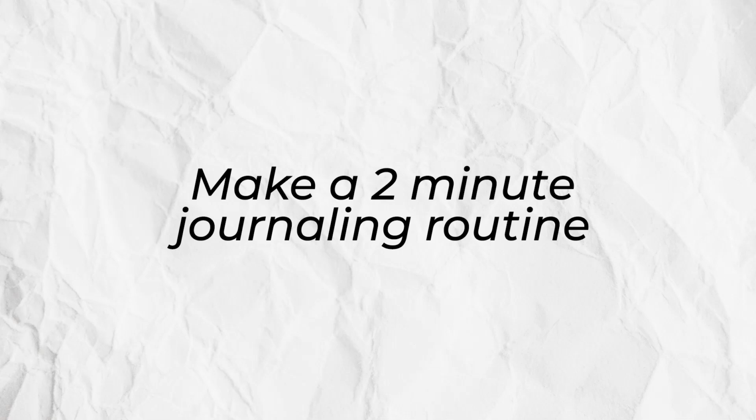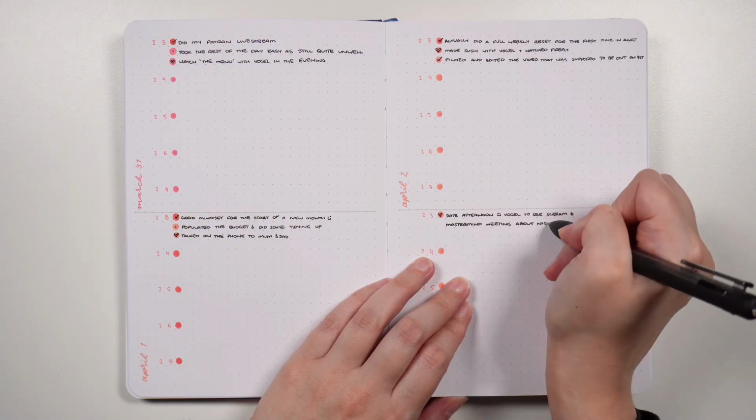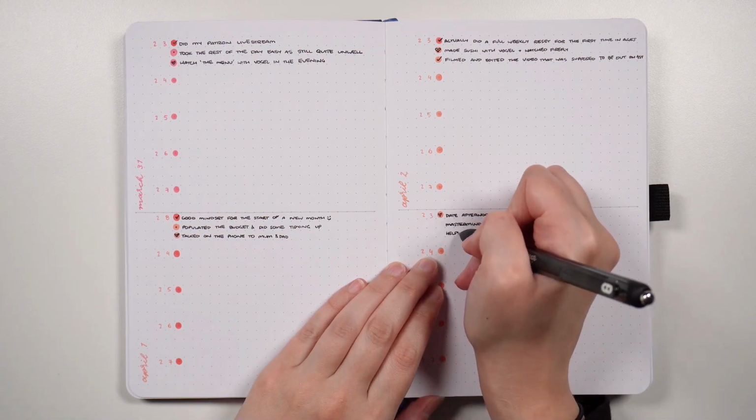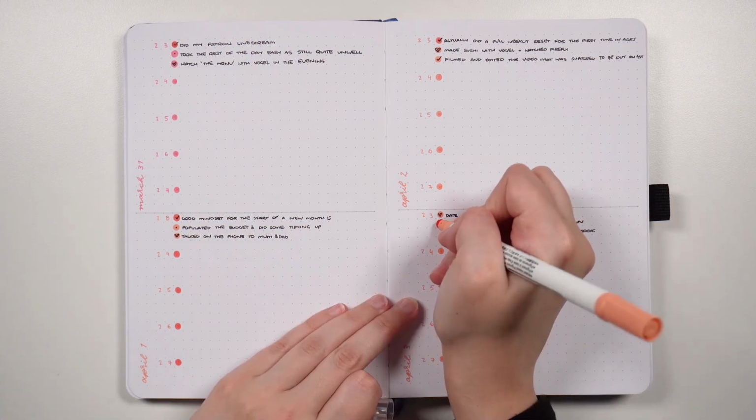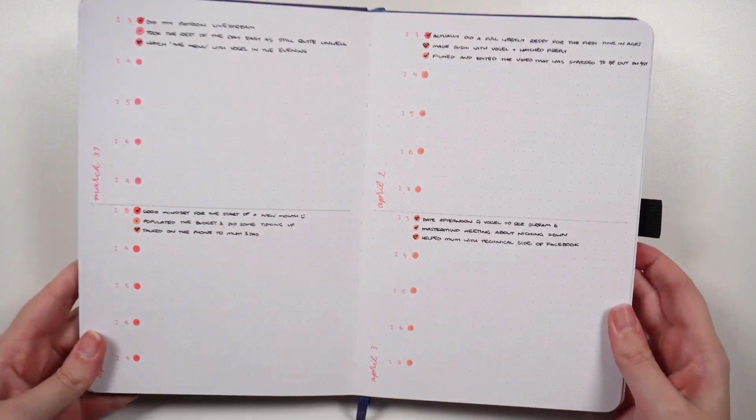Our next tip is to design a 2-minute journaling routine. When you're trying to build the habit of journaling, don't make yourself do it for too long. Work on developing a 2-minute version of your journaling so that on the days that you're not really feeling it, you can at least do some. A little bit of journaling is better than no journaling at all.